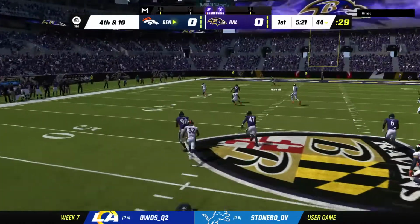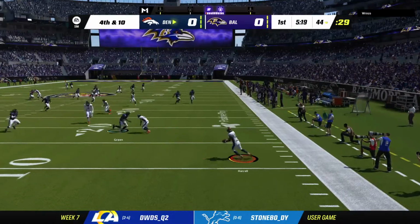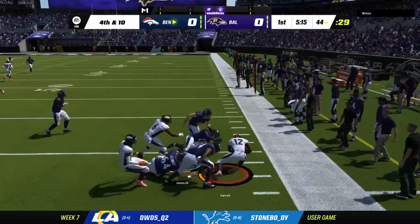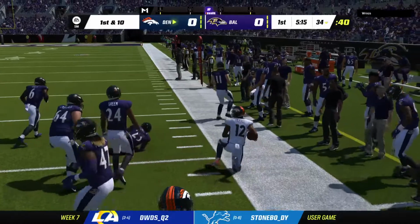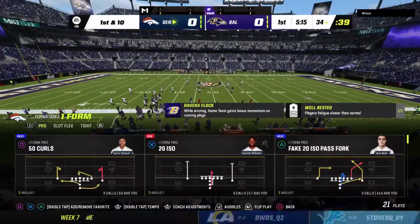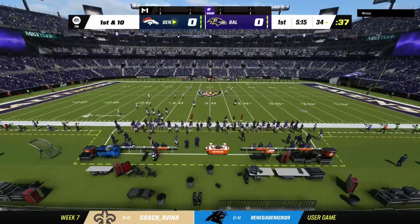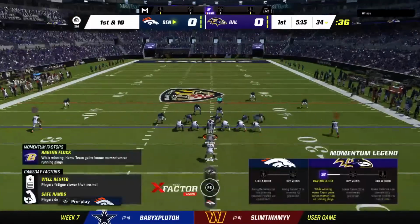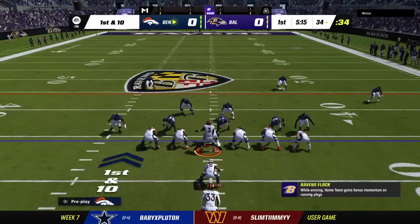So they're forced to punt on fourth as this one's away. This is taken at about the 14. A very good return there. Give him an even 20 yards. And the Broncos take over. First down and 10. The Broncos onto the field ready to start their next drive.